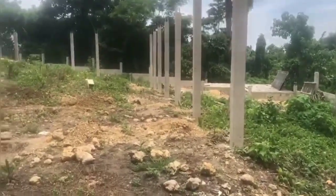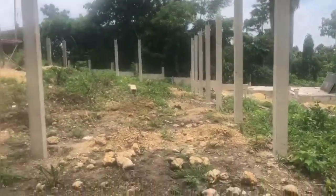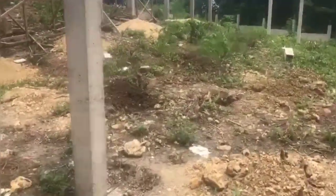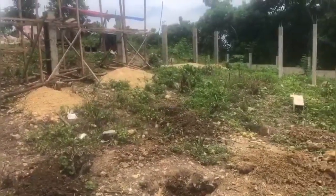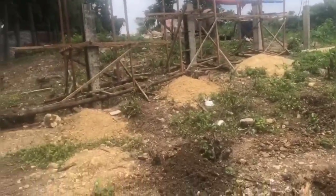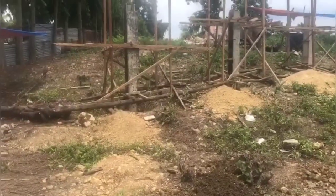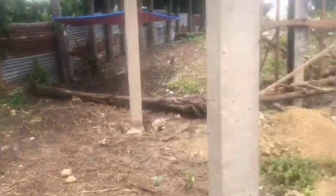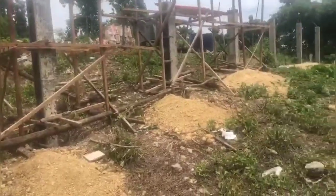Back again. As you can see, all the posts are in on the right hand side, 2 at each end and 2 in the middle. We've now got 3 posts there poured, another 3 posts here to pour, and then that will complete that side. We'll just have 10 more posts in the middle to do. So tomorrow morning, when they take these forms off, all the posts on these sides will be completed.